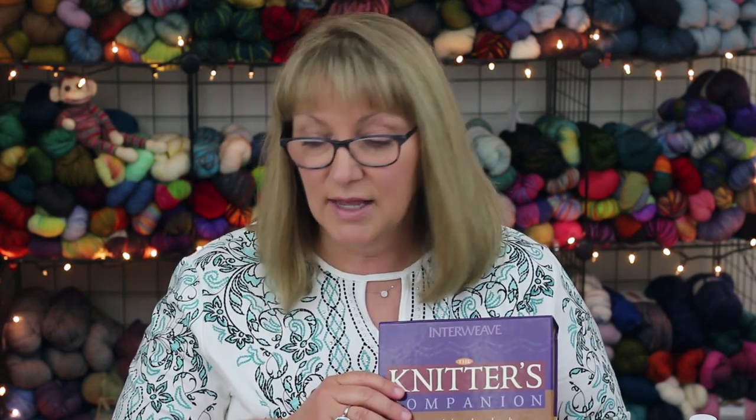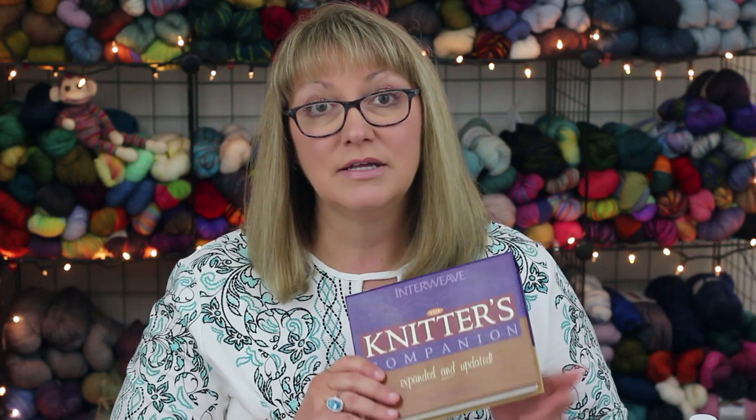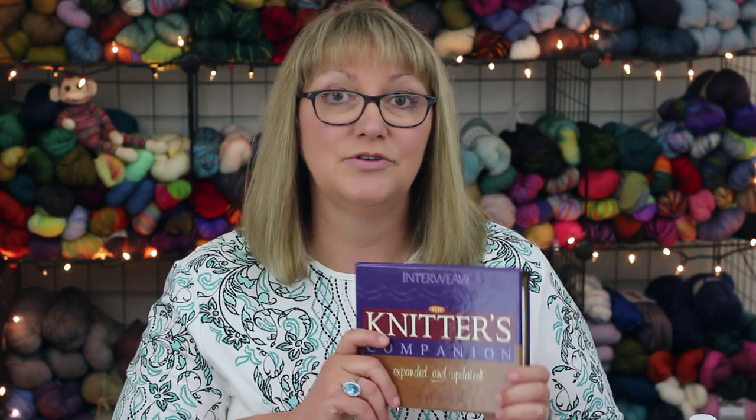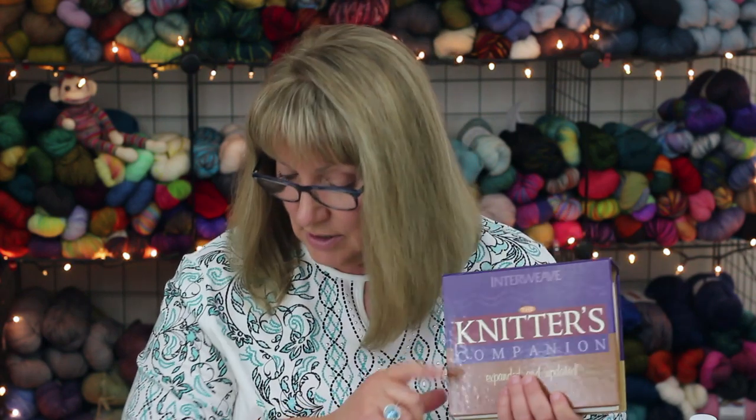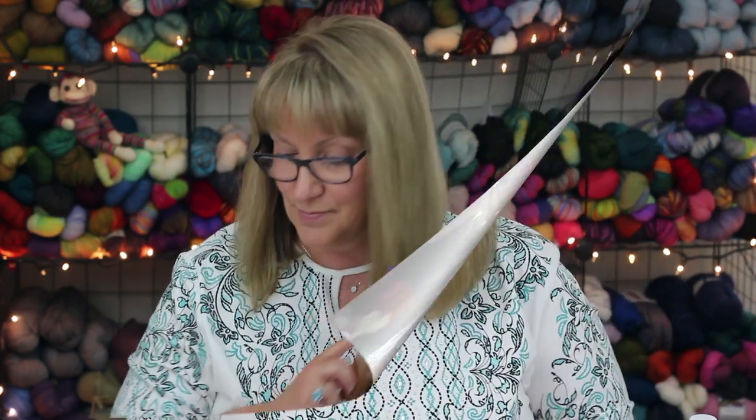The positive reviewers say it's great for beginners, easy to follow instructions, and has nice illustrations. People like that it's small, convenient, and compact, so you can carry it in your knitting bag. They also like the spiral binding and that it stays open on its own for easy reference. So yeah, it's definitely a favorite, and you can find it on Amazon for around $5. And again, that is the Knitter's Companion.